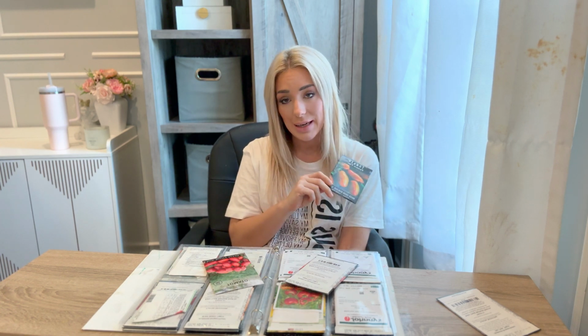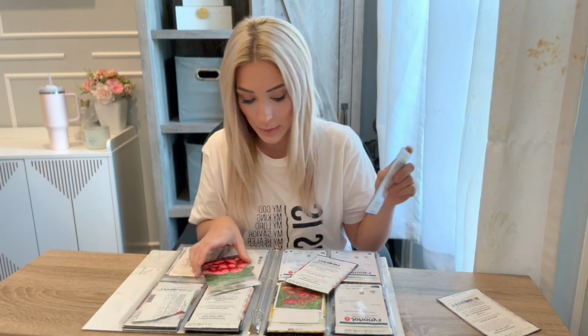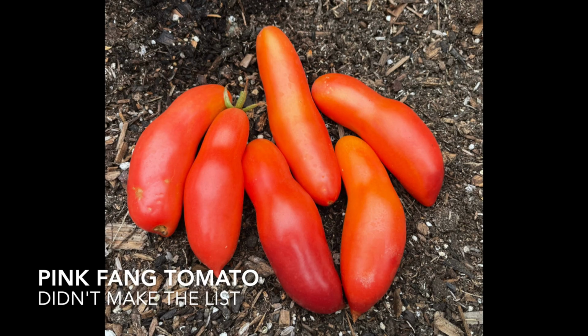However, it was very tasty and the kids did enjoy this one a lot. So I will be growing that again for sure. Pink Fang tomato. This is a Korean variety of a Roma tomato.